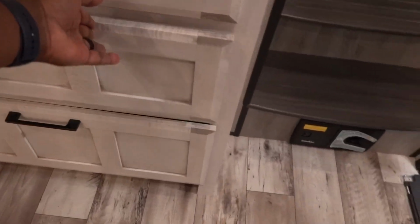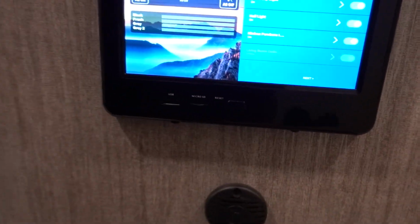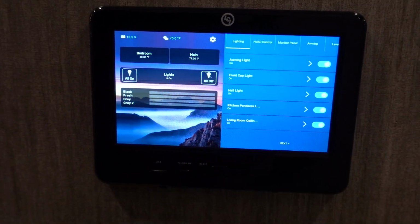Let me open actually one of these drawers. I don't know if I did or not. I think I did actually. But you do have a central vacuum down below. And they do have a panel too that you can control your rig with. It's going to be through Lippert components.